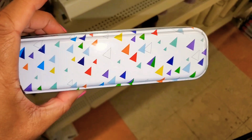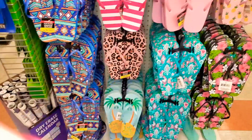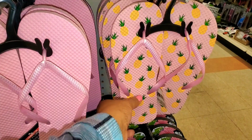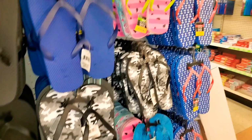I do remember showing this Be Your Own Beautiful pencil case before, but it's too cute to not show again. I was happy to see that it was at this store. And they have out there flip-flops. I mean, I've still been seeing flip-flops in the stores, but these look like they're freshly stocked. Some new prints in there as well.